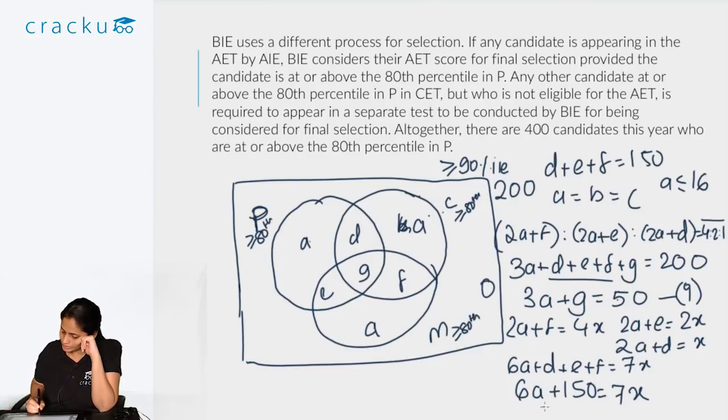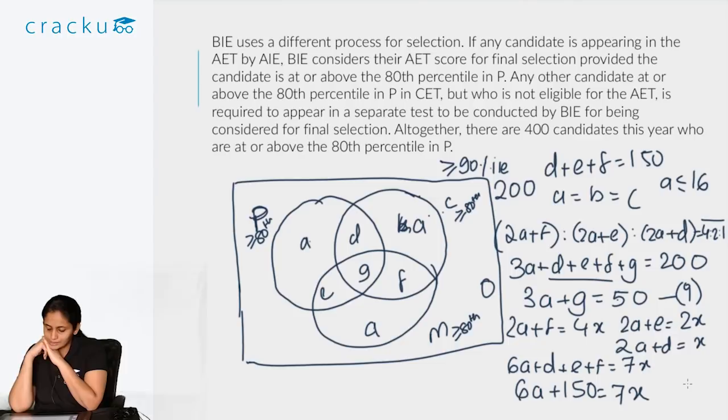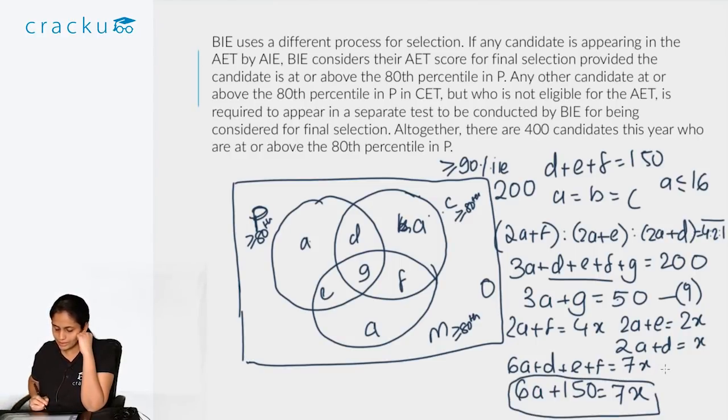Now we have been given that 6A plus 150 is 7x. So we have to find values of A and x such that 6A plus 150 will be a multiple of 7. Since it is above 150, let's consider all multiples of 7 which are above 150. The LHS of this equation is even, so all the multiples will essentially be even numbers. So x has to be an even number. So let's consider all the even multiples of 7.